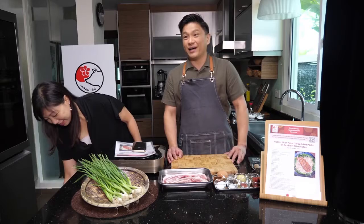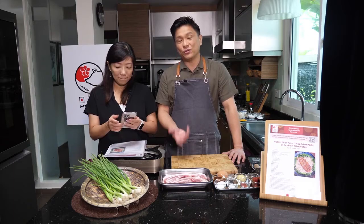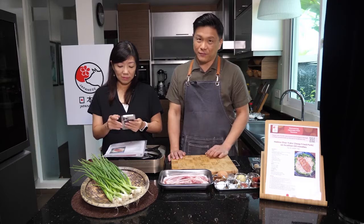So there are 400 brands of Japanese pork. And today we're going to be featuring four different brands. So later on, we'll talk to you about it. And then we're going to show you how to do a simple recipe of Hakka Zayok using Japanese pork belly. And then after that, we're going to serve it with some ramen, fresh noodles with a scallion oil, and then using that oil that we use to fry the pork, we're going to turn it into a beautiful sauce for the noodles.